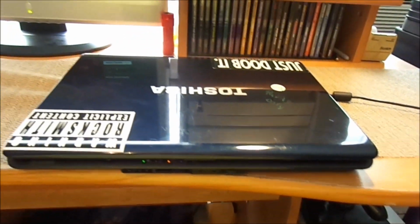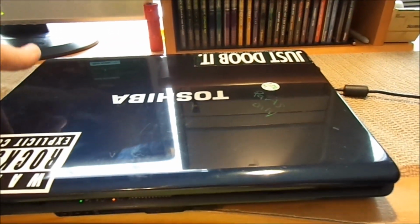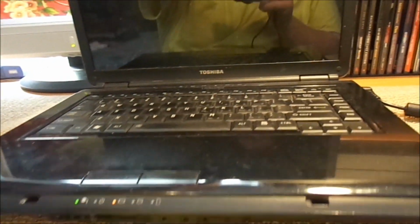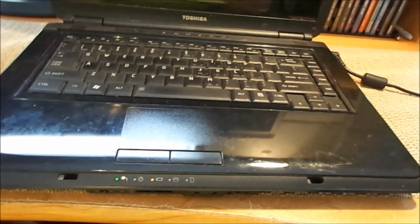Now, I have not tested this laptop at all, other than just plugging it in and seeing that the lights come on. So let's go ahead and open it up. And as you can see, it's a little dirty. You know, it's got some muck there, and I will clean that off.